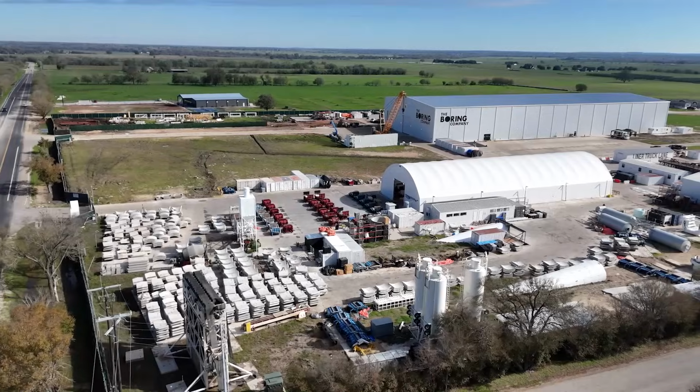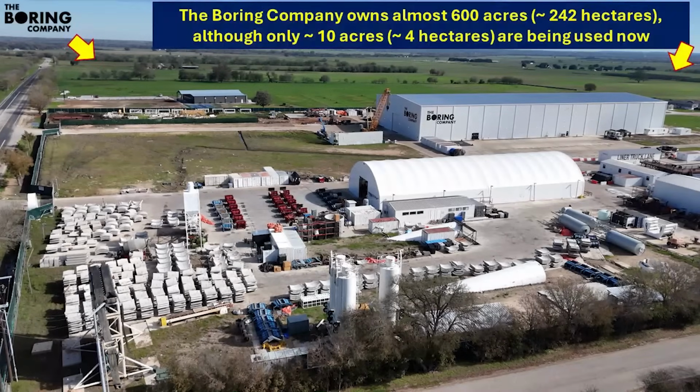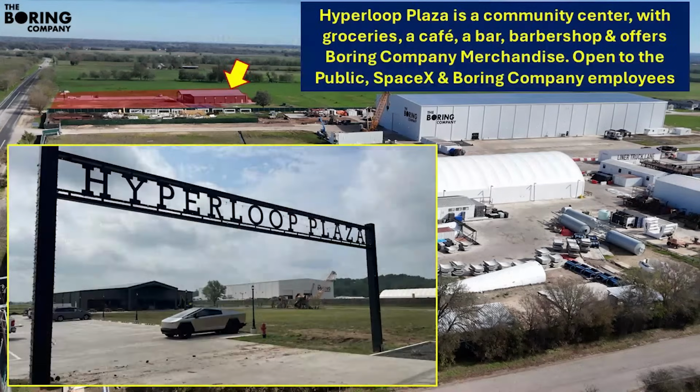Now, here at the Bastrop, Texas site, a good starting point is the amount of acres that they own. It's about 600 acres, or about 242 hectares, although only 10 acres or about 4 hectares are being used right now. And you can see what the site looks like and the pasture on the top of the screen where most of the property is owned.